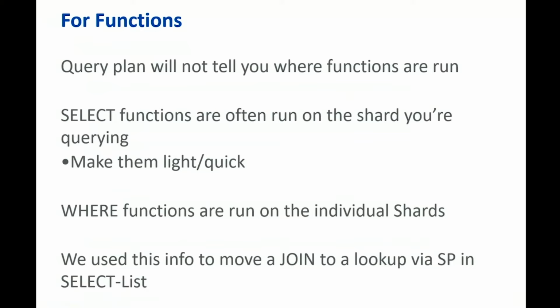And the stored procedures were able to do the lookup very quickly on a very small number of rows, right? As opposed to bringing in this table, and we sometimes have to bring it in twice because of the way some of our queries are written. These stored procedures allowed us to change where work was done and change when work was done. Okay, this was very powerful for us.